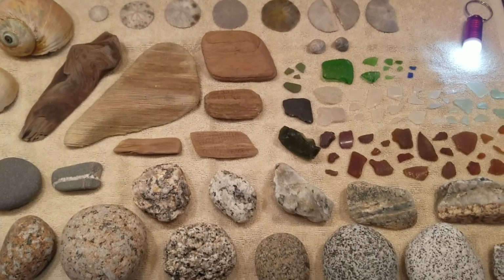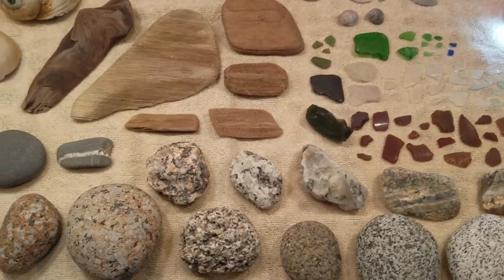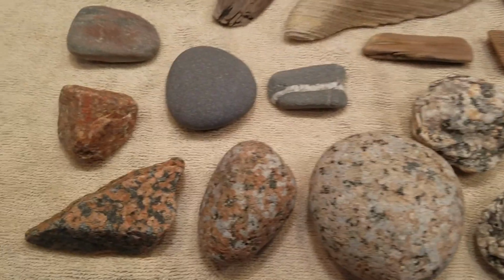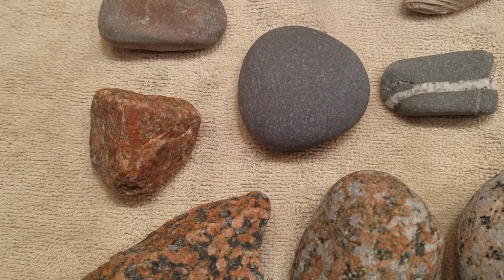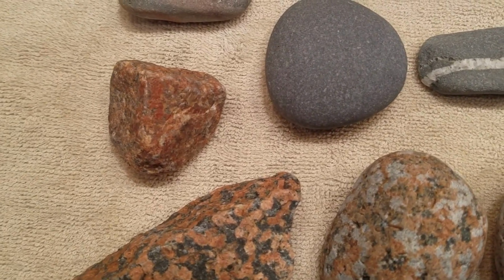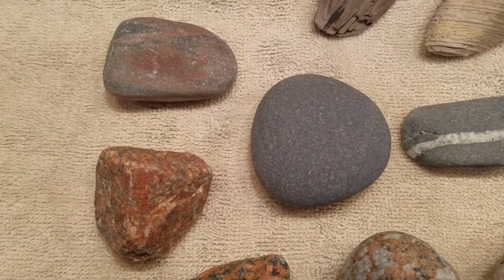Here's all the good stuff that we found up in Maine on various beaches. So most of the rocks, these are all public beaches, by the way. None of these are national park or private land.